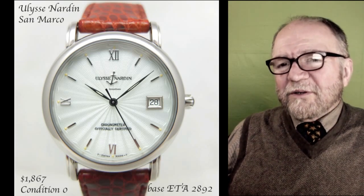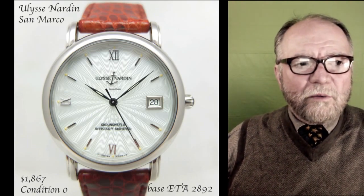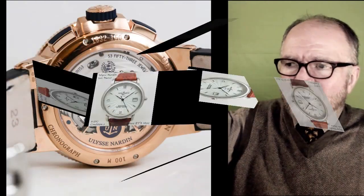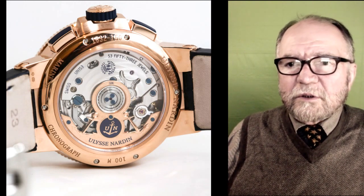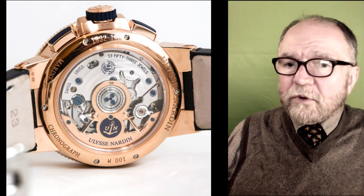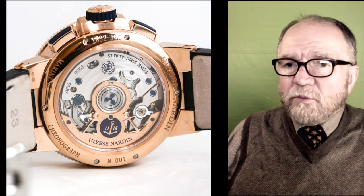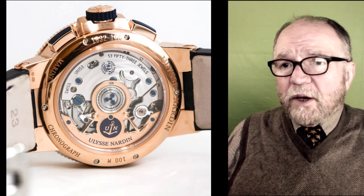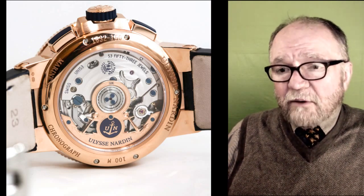But what I want to do is talk about Ulysse Nardin in terms of what is coming. In 2012, they came out with their truly first totally in-house movement, not counting vintage. They came out with the UN 118, which is their chronometer, and then an automatic chronograph called the UN 150. So they do now have their own totally in-house movement with their in-house base, and you'll see a lot of newer ones coming out of Ulysse Nardin with, instead of an ETA base, a Ulysse Nardin base.